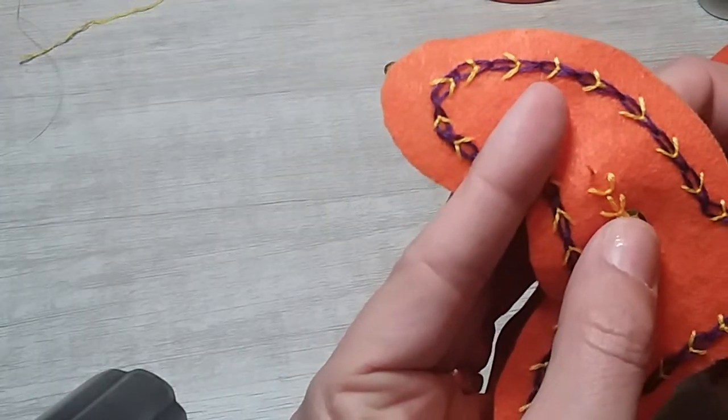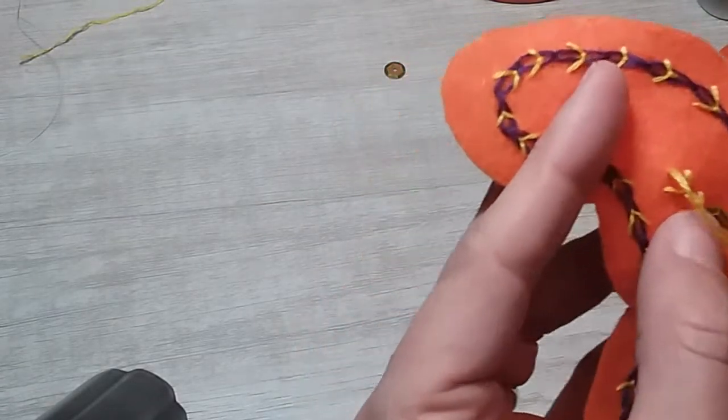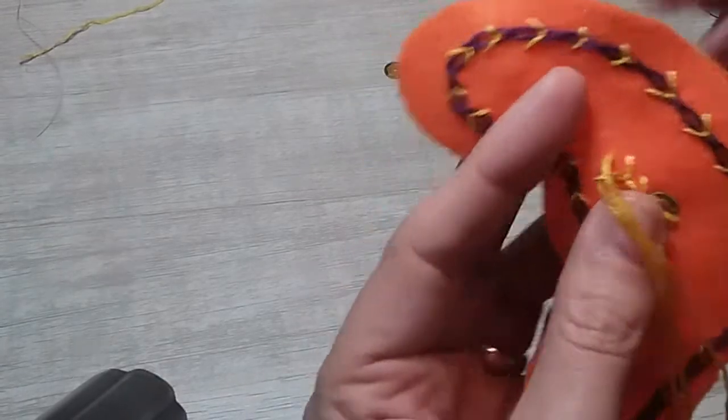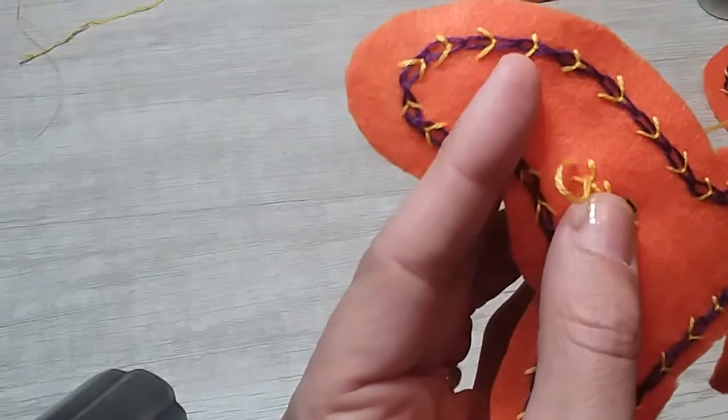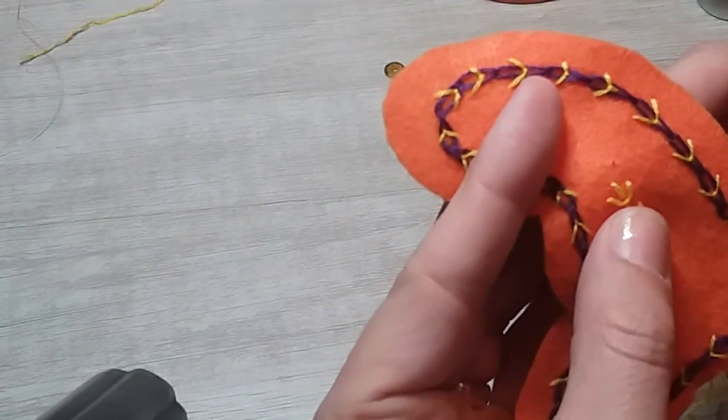And I'm going to add another one. You can go as far as you want. You can make this as long as you want. I think I might do 3 or 4 on this part. There's another little branch there. We'll add another fly stitch.